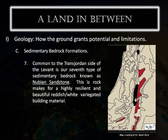So, common mostly to the Transjordan side of the Levant, we will find our seventh and final type of sedimentary rock formation, and this is known as Nubian Sandstone. This rock makes for a very, very resilient and beautiful kind of reddish white variegated building material. I mean, this stuff is absolutely gorgeous. So let's color that area in red to help your memory.